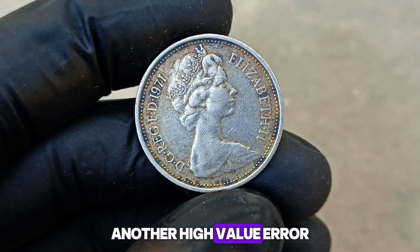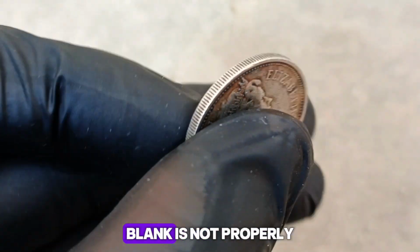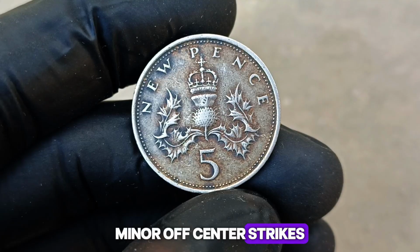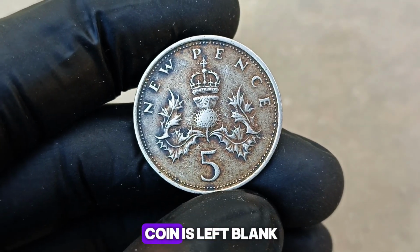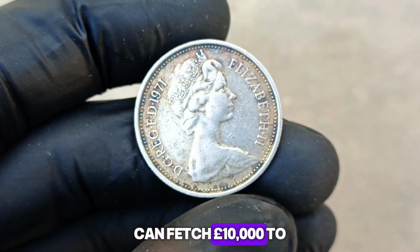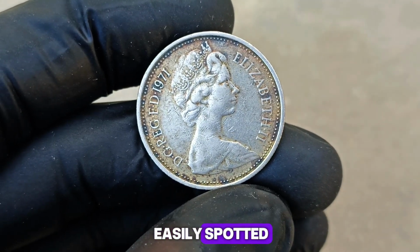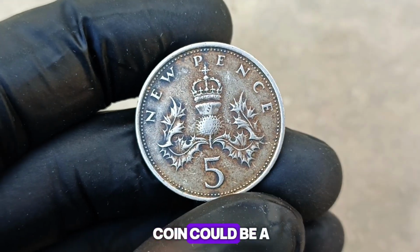Another high-value error is the off-center strike. This happens when the coin blank is not properly aligned in the press, causing the design to be shifted from the center. Minor off-center strikes might bring in a few £100s, but extreme cases, where part of the coin is left blank and the design is dramatically off-center, can fetch £10,000 to £20,000 or more. And the thrill is that these errors are easily spotted, even on dirty, worn coins, which means your overlooked coin could be a rare gem.